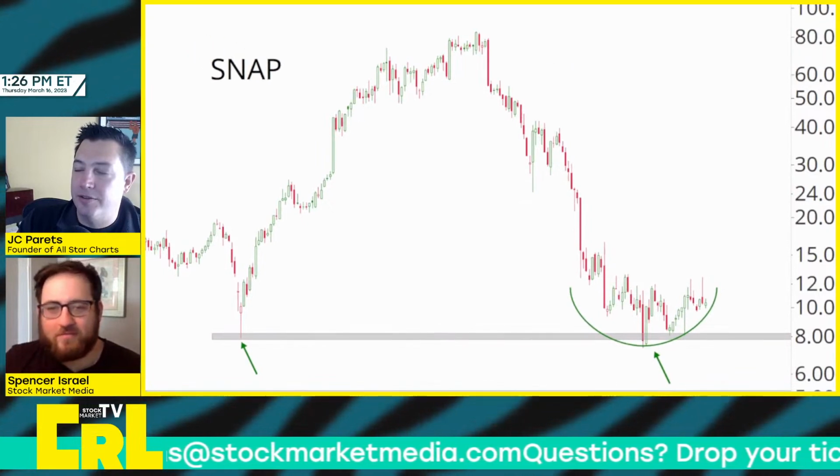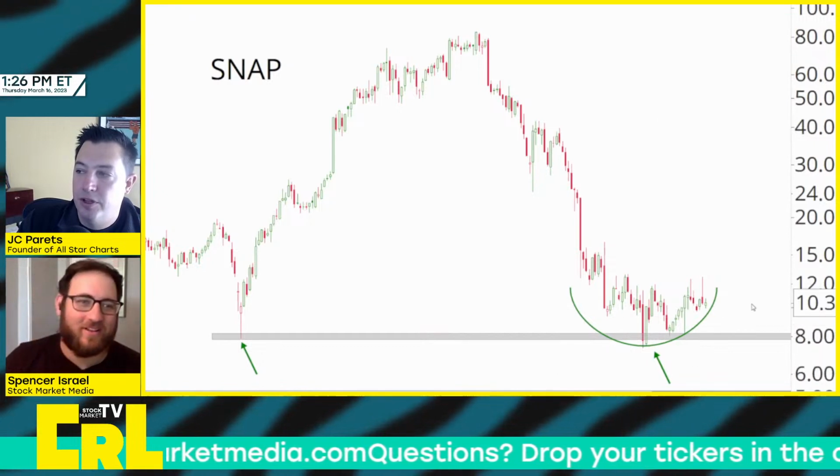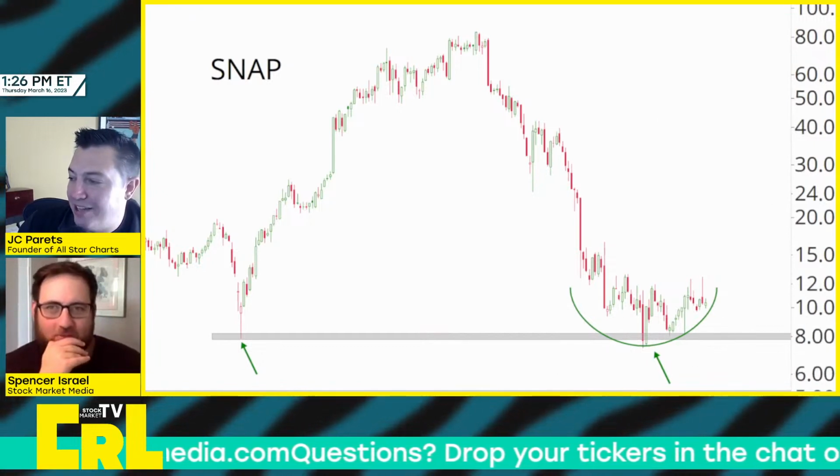This is what this looks like, right? This was the bottom after COVID, and this is the bottom now. If you want to be long, you could be long against those levels.